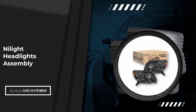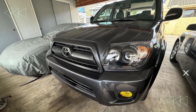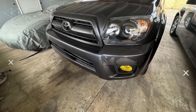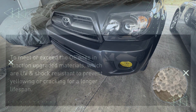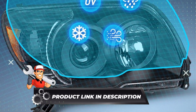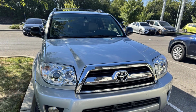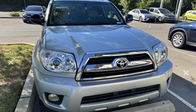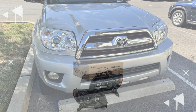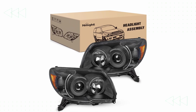The Nilight Headlights Assembly is a fantastic option for Toyota 4Runner owners from 2006 to 2009 seeking dependable performance and stylish design. Nilight, known for its off-road lighting solutions, brings that same rugged quality into this headlamp set. Featuring a black housing and amber reflector, it enhances your SUV's front-end look while offering superior illumination at night. Drivers often praise how bright and consistent the beam pattern is, especially compared to aged OEM headlights.